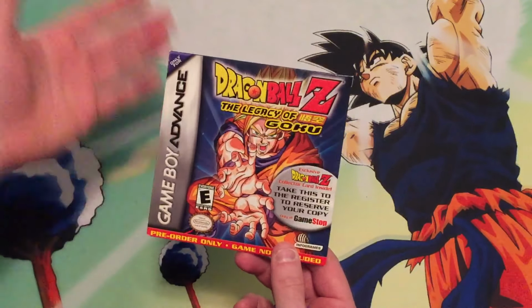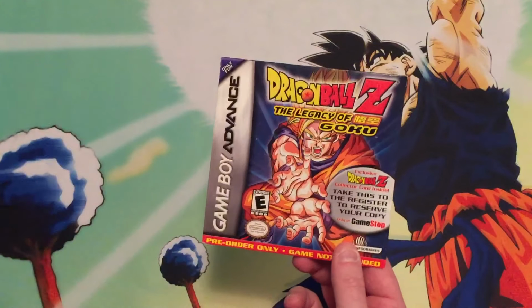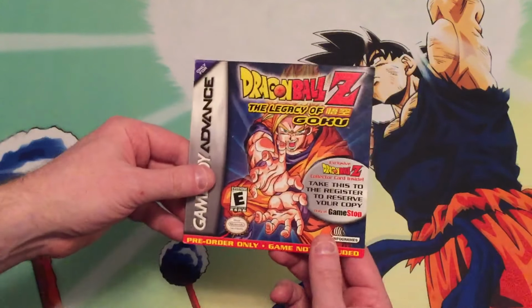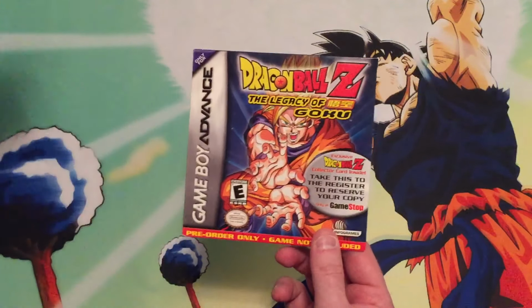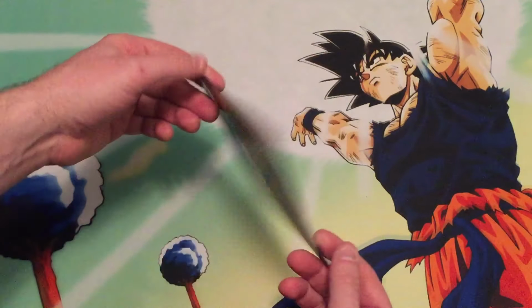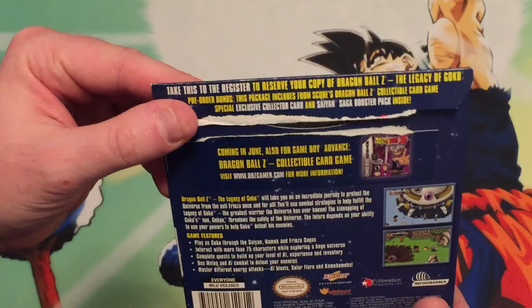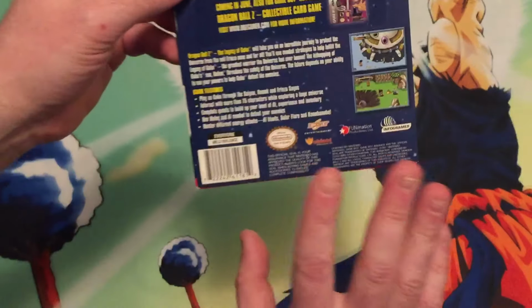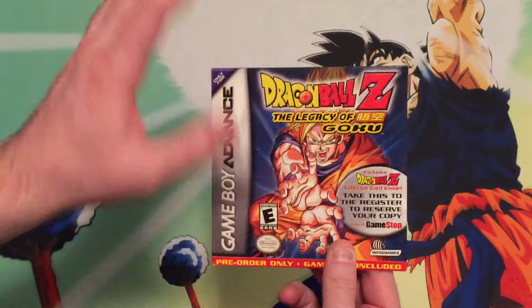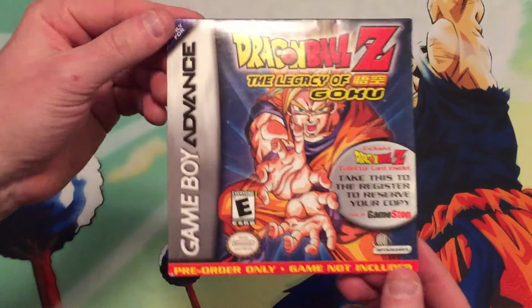And you would go in, take this to the counter, and say, here's my money, I want to pre-order the Legacy of Goku for the Game Boy Advance. And you would do that. They'd take your name and all that stuff. And then you would actually take this home with you, because inside of here is a Saiyan booster pack and a promo card specifically for this event. And we'll take a look at that in a second.